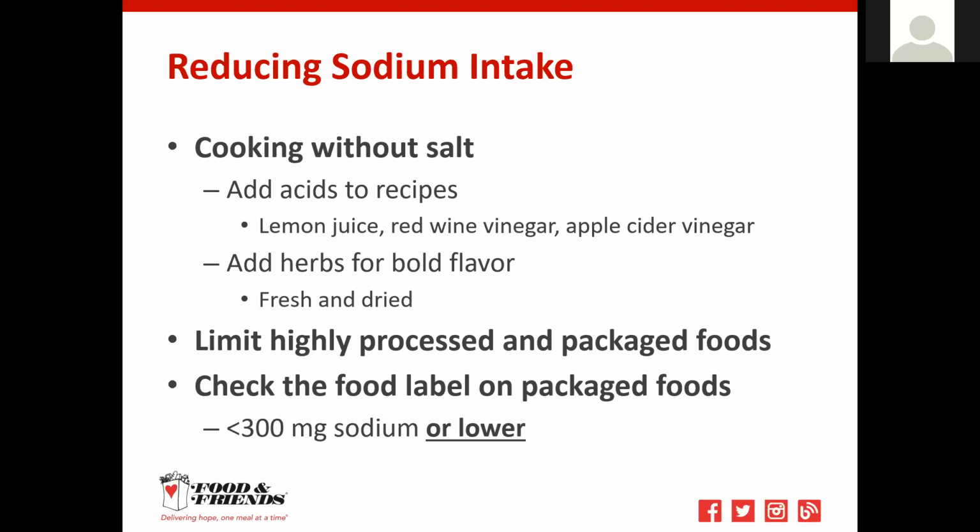and they can actually add a brightness to food. So things like lemon juice, red wine vinegar, apple cider vinegar, they can be added to recipes in the cooking process, or they can be added in at the end, kind of like some people add a finishing salt. You can do the same thing, but with a vinegar or an acid, and that can help bring out more flavors and brighten the dish.